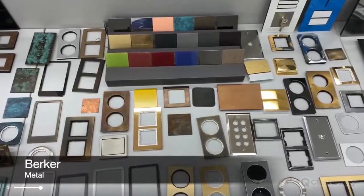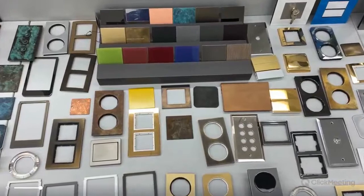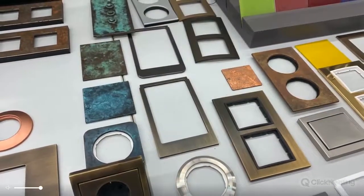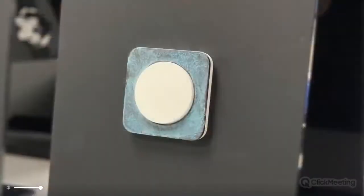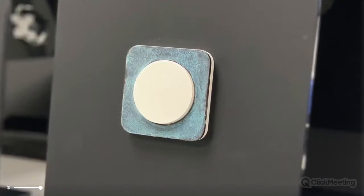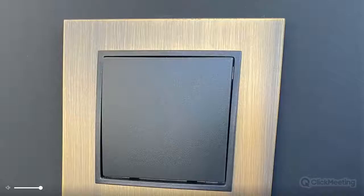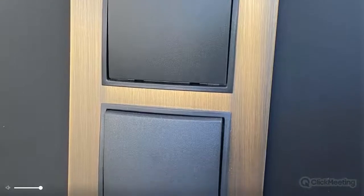One of the main targets of Berker is always using real materials and less imitations. So for metals, we have a very wide range of possibilities. Copper or brass with natural patina, which is one of the most complex production processes, could fit perfectly in a vintage interior. Or our burnished brass solution, which looks like antique bronze.